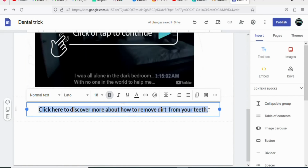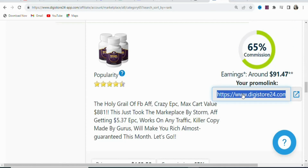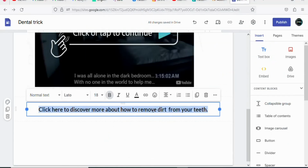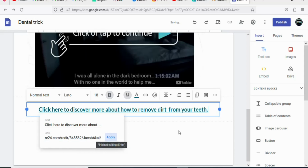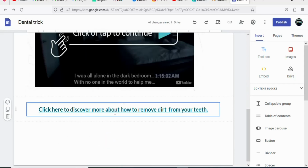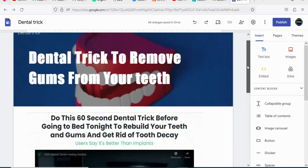Once that is done, the next step is that you are going to insert your affiliate link right here. So just come back on Digistore24. Once you come back on Digistore24, copy your affiliate link. Once you copy it, you are going to come back, click right here, insert link. Once you click on it, you are going to paste your affiliate link right here. As you can see, that has been done. Click on apply. As you can see, your affiliate link has been inserted right here. As you can see, this is now your landing page.